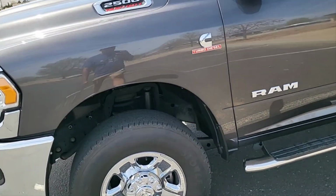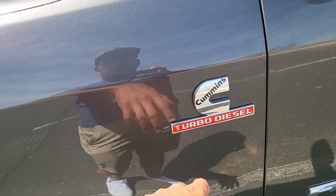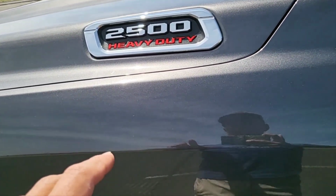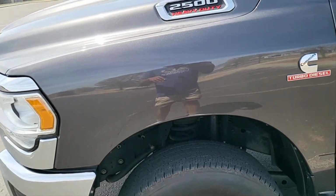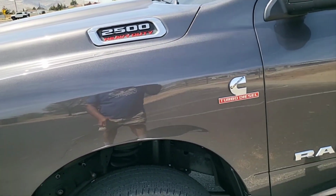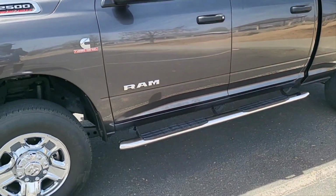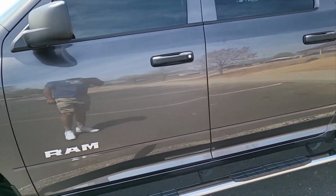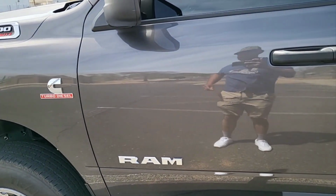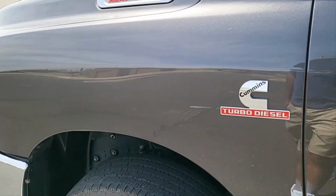Quickly want to talk about the Cummins. I don't want to talk too much about it because it's well known already, but I did have to have the engine redone at 20,000 miles and the transmission at 30,000 miles under warranty. I'm just kidding. That was definitely a joke. All right, we don't need to talk about that.